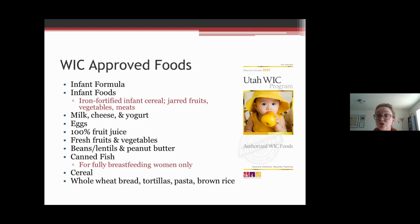This is our list of just general WIC approved foods. To the right of the slide, you can see a picture of our current food booklet, and that is available on our website. And so if you want to look at it, you can get more detail about which specific brands of foods and the different sizes or types of foods that are approved. You can definitely do that.